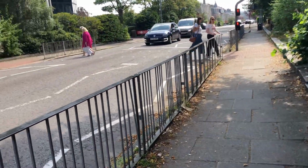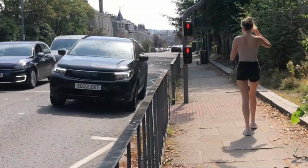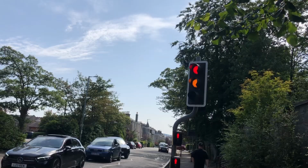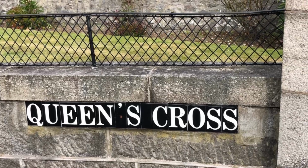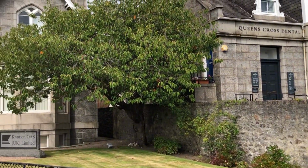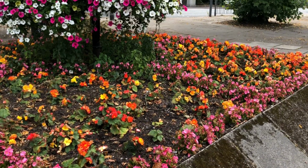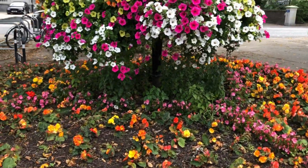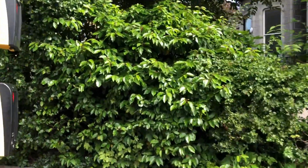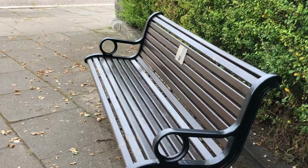So I'm not going to cross now. I just have to wait a little. I'm already too late. So now I have to wait to cross. The Queen is crossing away. I'll reduce my speed now.